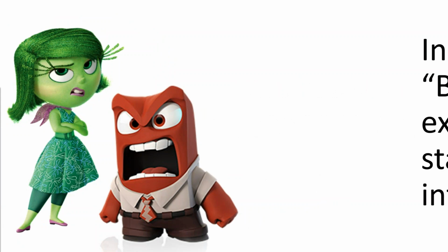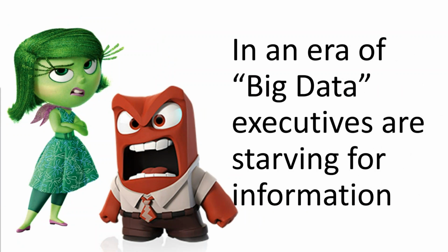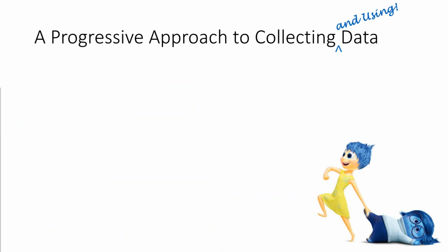What's ironic here is that while we all talk about big data, executives are starving for information about the portfolio. So we have this dichotomy where on one hand, the portfolio team feels they're not being listened to and the data isn't ready. And the executives are hungry for this information, but they're distrustful of the information that's provided. So in order to make portfolio management a best practice, I'd like to propose a progressive approach to collecting and using information.